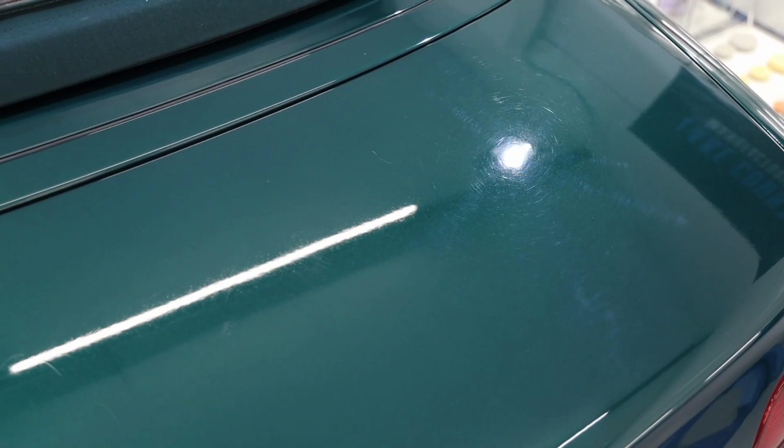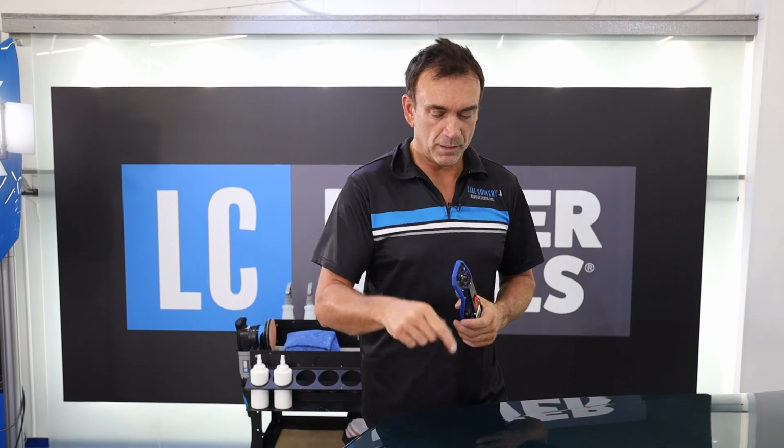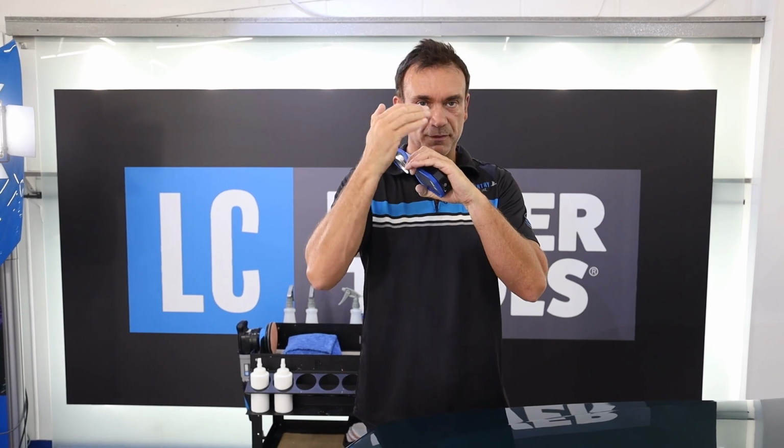So after closer inspection of this panel, we have the obvious swirls. I mean, it's an old car, it's swirly. We've got a really quite strong print pattern. Looking up close, there are some raised and etched-in defects.